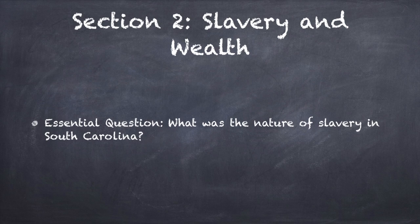This is Section 2, Slavery and Wealth. Our essential question is, what was the nature of slavery in South Carolina? In this section, we're going to look at exactly how slavery worked specifically in South Carolina. In each colony, the system of slavery was different and varied in its forms. So we want to examine exactly how slavery worked in the colony of South Carolina.